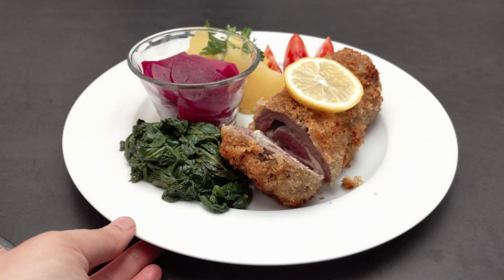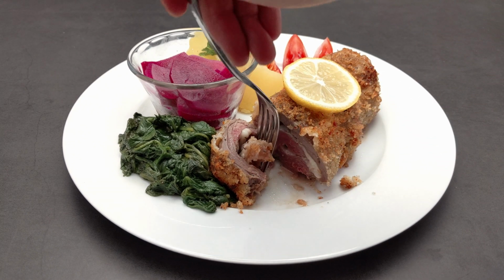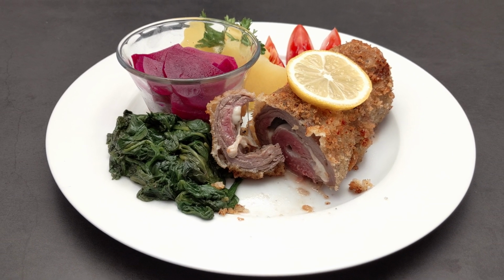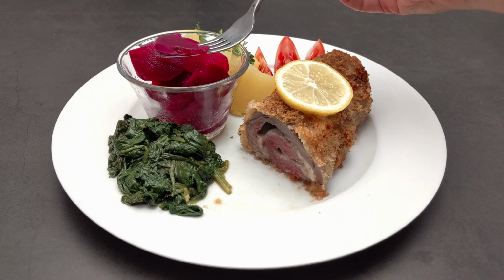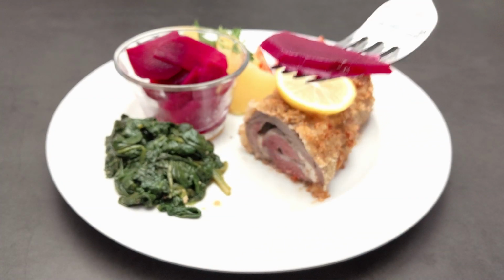So how did this turn out? Amazing! This tasted so good I struggled to resist eating it before taking all the photos. The crunchy breading, the tender meat, and the cheese are a joy to eat. Together they are pretty rich, which is why they balance so well with the pickles, tomatoes, and spinach. This is also a feast for the eyes. We have a veritable rainbow of colors to look at while eating this. Just look at that beet, it looks unreal.